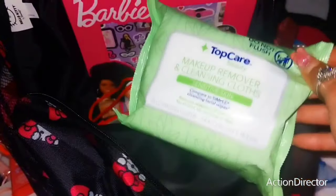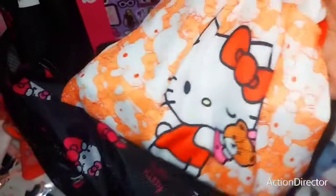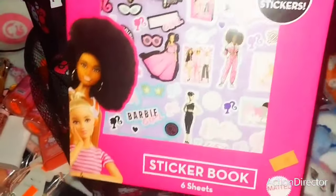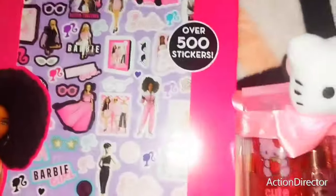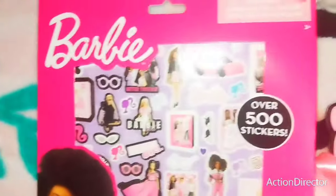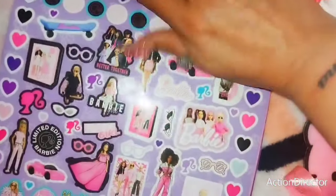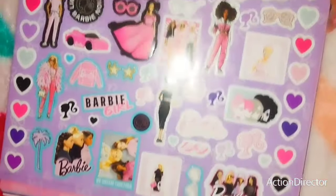Then I have some makeup wipes. Love to have these for travel car trips. I have my little makeup pouch. I found this book with 500 stickers at Party and Gifts. So let's take a look at it. And I got it for $1.99. Over 500.